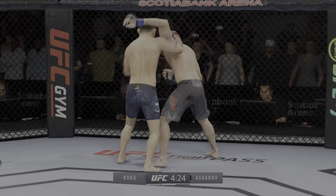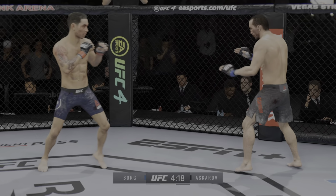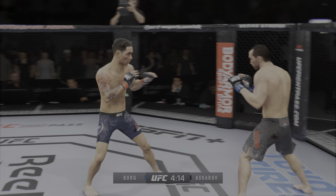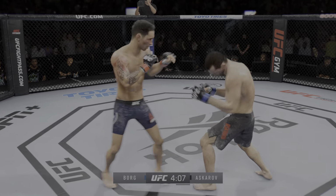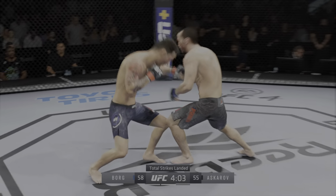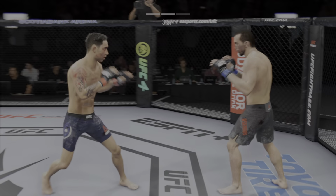Now, what does he do with this top control? Look at the control and the posture as that big knee lands. Attempts the front kick there. And they separate. Effective punch there by Bull. Look at him working at trying to shut the liver down.